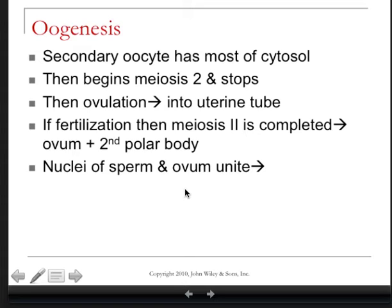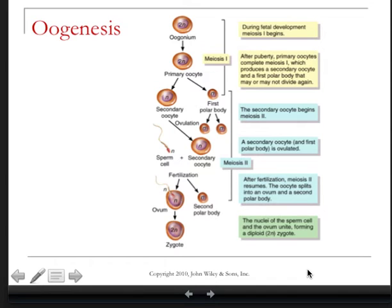It begins when these nuclei unite, and the immediate outcome of the production of this diploid zygote is the rapid division of this new cell in an effort to generate a new human being. Okay, so at this point now, we have created a diploid cell. We have all the genetic material in place to make a new human being, and the result, hopefully, is a successful pregnancy. And so here we're looking at the series of events that runs from the production of the oogonia all the way to the production of an ovum and a zygote. So the oogonia will again divide.